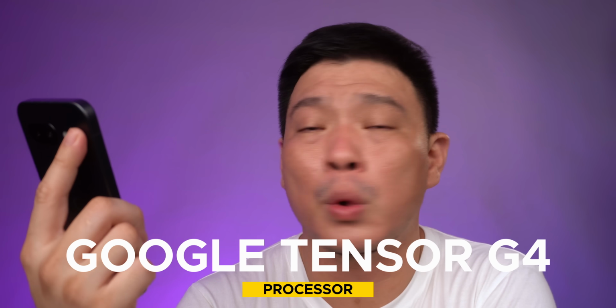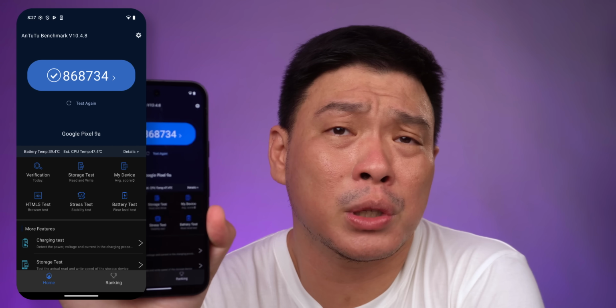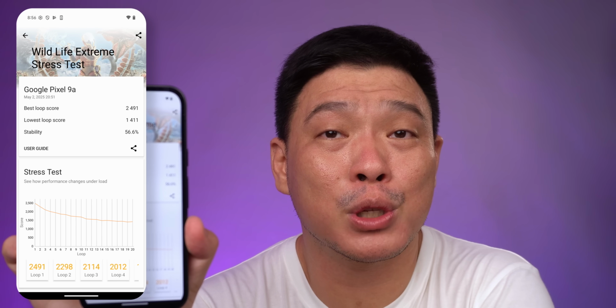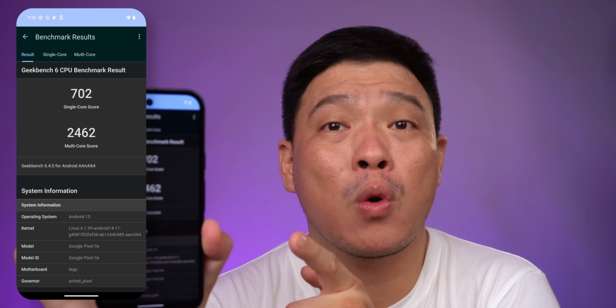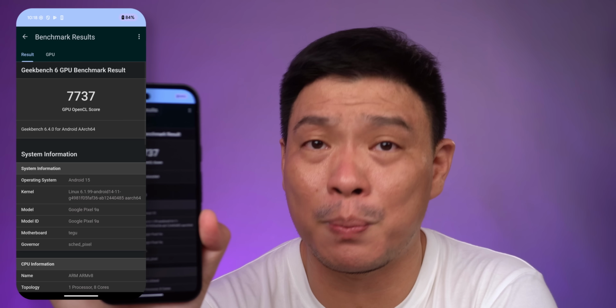Now, itong phone na ito is being powered by the Google Tensor G4, which is a 4nm chip na gawa ni Google. And nung chinek natin sa Antutu benchmark, 868,000 points, which is for me, not so bad. Ito ang kanyang breakdown score. 2,500 kanyang loop score, and 56% ang kanyang stability dito sa Wild Life Extreme. Ito 'yung score na nakuha ko dito sa kanyang CPU benchmarking sa Geekbench, and ito naman sa kanyang GPU benchmarking.